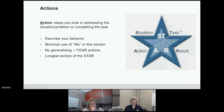Said another way, no generalizing, saying, I always do XYZ because it's important to teamwork. Well, that may be very true, but I need to see how you applied that with your past behavior so that I understand how you'll do it in the future. So again, stay away from the generalizations, like I always do this, or I think this is important. That may be great, but that's not what we're looking for in this part of the interview. This really should be the longest section of your STAR when you answer those questions.